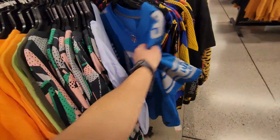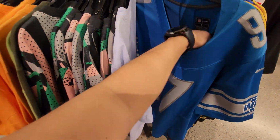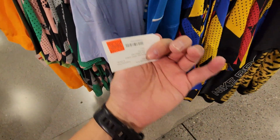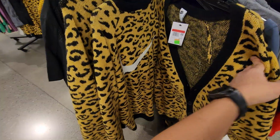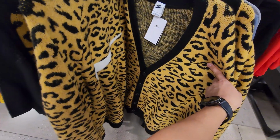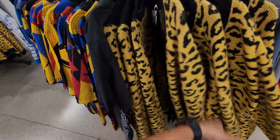Who's this right here? Is that Sue? Oh, Hutchinson. Got a Hutchinson jersey. This is a large. I don't know if he's still with them. You know, I've watched a bunch of their games, but yeah, $175 for those. Like really? Who's wearing this? Like really? $70 for those. Leopard print. What is this? A sweater? Leopard print sweater.